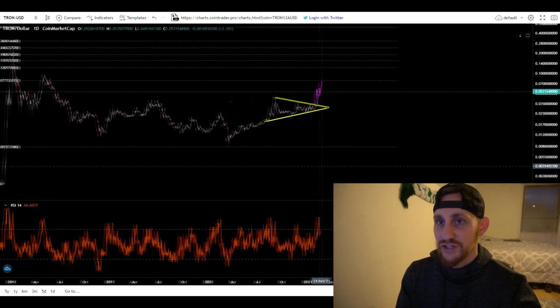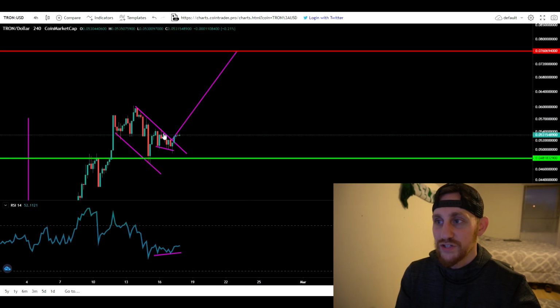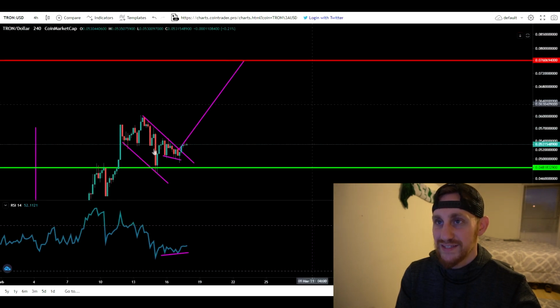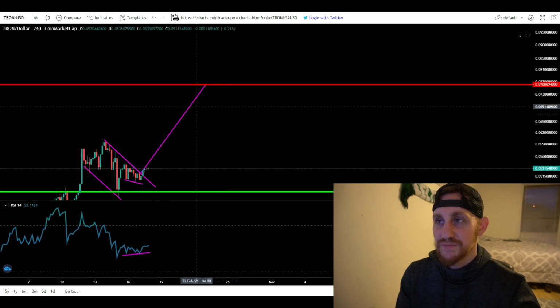So everything is looking good for the medium term for Tron. We're really just waiting on what we do in the short term. Do we get a double bottom here and continue up, or do we break the support and move back down to 3.6 cents? We'll have to wait and see on the short term. But with this bullish divergence, it should push us up to the upside, okay?